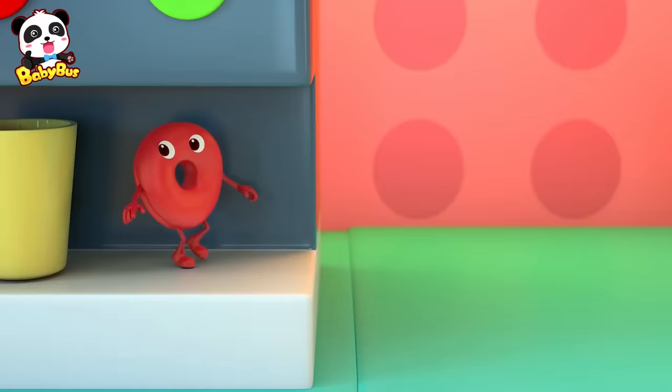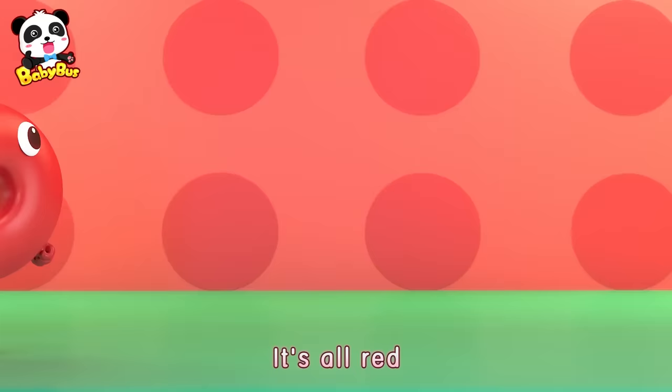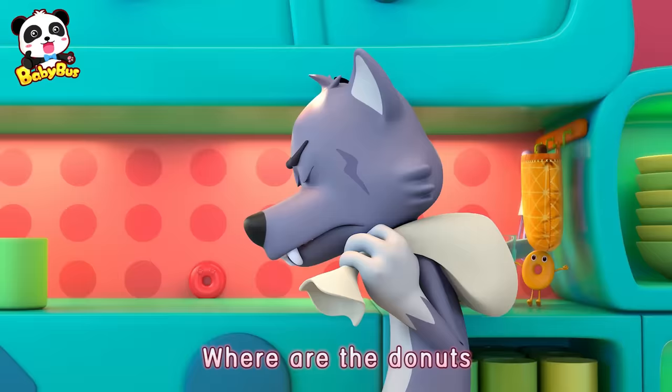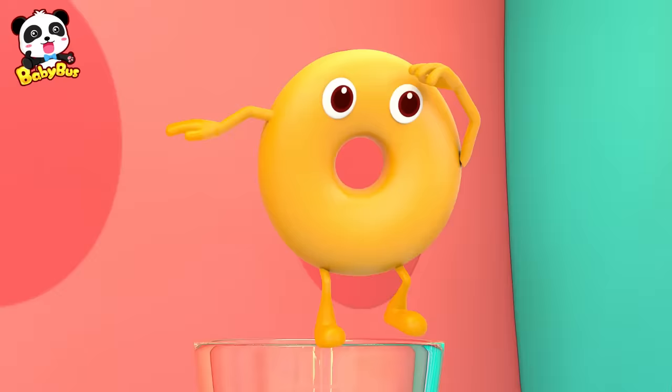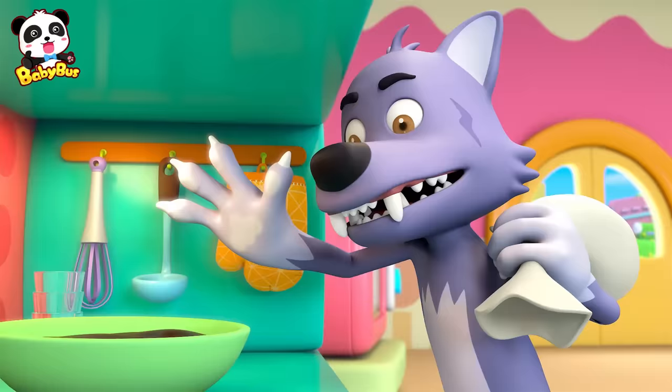No donuts here. The red donut running away from Wolf. Look at this place. It's all red. The donuts. The yellow donut running away from Wolf. Look at this place. It's all yellow. Yay! I'm gonna hide here. Here?